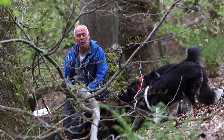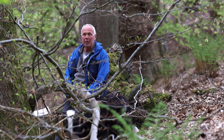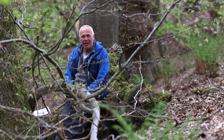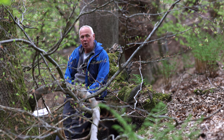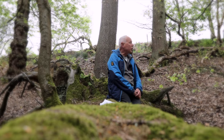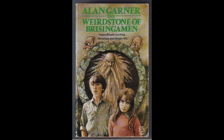This whole area is littered with old copper mines, which were blocked up in the early 60s due to a series of fatal and tragic accidents of people trying to explore and go down into the caves. But in 1969, the Derbyshire Caving Club were granted permission by the National Trust to reopen some of these mines, some of which you can still actually come and visit today. This whole area is also steeped in legend, with stories of wizards and magical forces. It's also the setting for a well-known book called The Weird Stone of Brisingamen, which was written in the early 60s by somebody called Alan Garner.